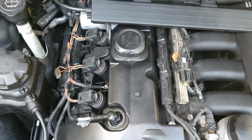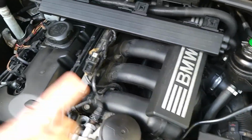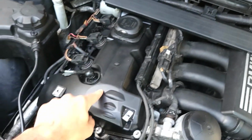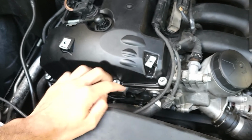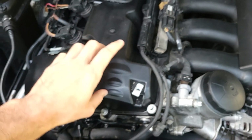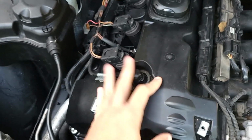Okay, so it looks like the engine looks complete. We did notice that other valve cover in the trunk, so at some point there might have been an oil leak or someone is replacing. These are plastic, so usually people just don't replace the gasket, they replace the whole valve cover with the gasket.